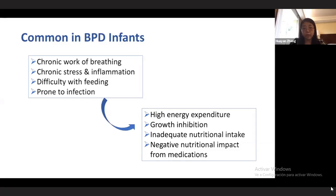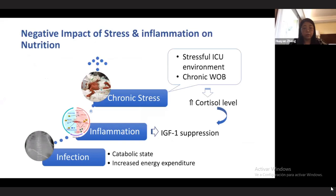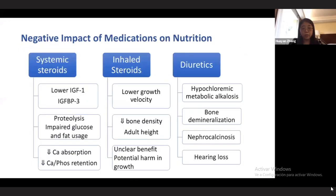Also, to treat their BPD, a lot of us put them on multiple medications, and these medications do have nutrition impacts. For example, infection, inflammation, and chronic stress would affect their cortisol levels and their growth hormone levels, and also make these kids be in a catabolic state with increased energy expenditure. And the medications we use here, I gave you some examples of the common medications, including the systemic steroids, inhaled steroids, and diuretics. Each category actually does have nutrition impacts on these kids.